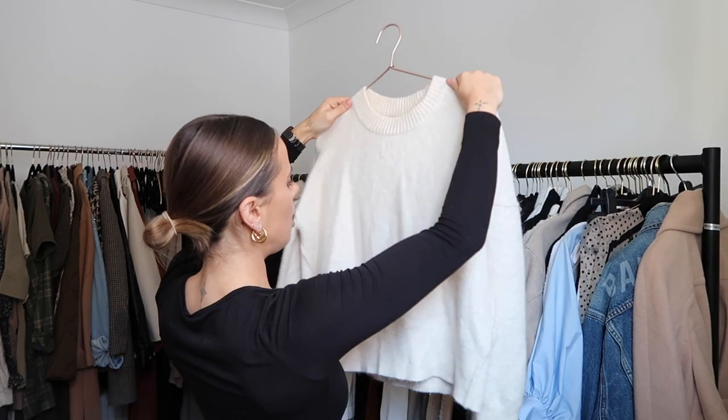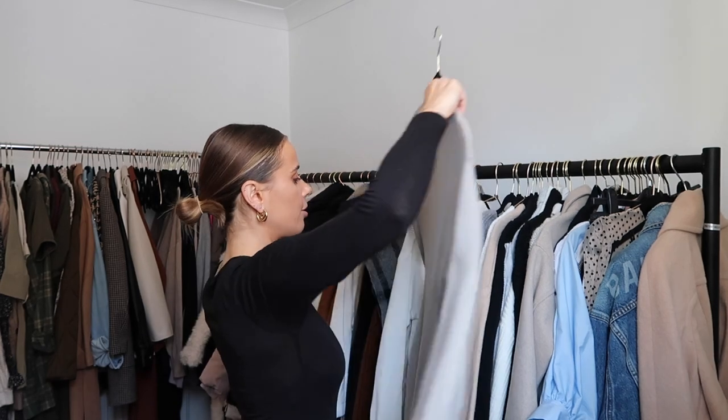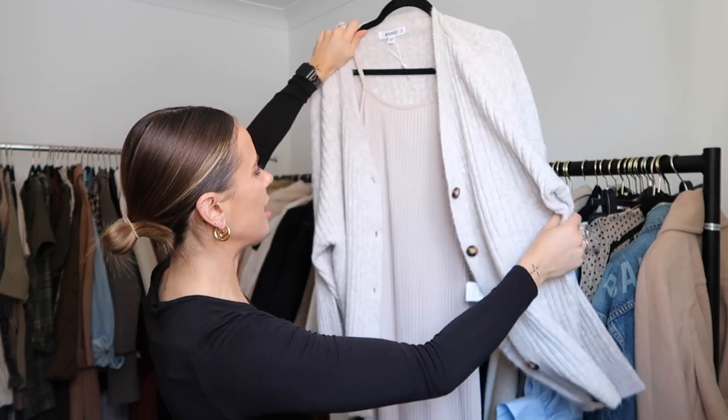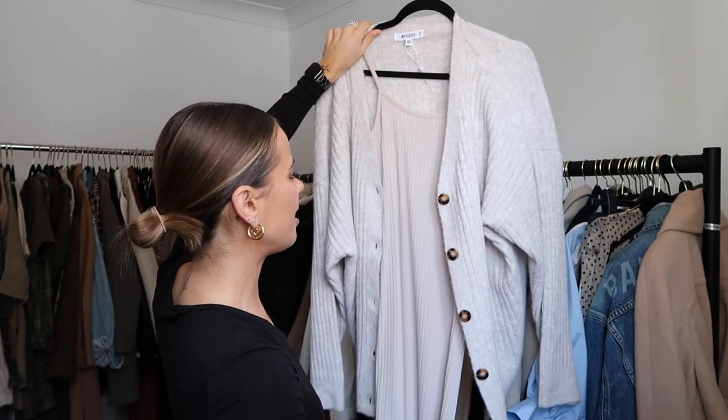We have my All Saints knit. I love this jumper. I sadly shrunk it, but I'm making it work. My And Other Stories dress. This will actually be a good spring one, to be honest, because it's a lot lighter. Got a little Misguided cardigan and midi dress. This is such a lovely nude combo. I'm really looking forward to wearing this in the spring.